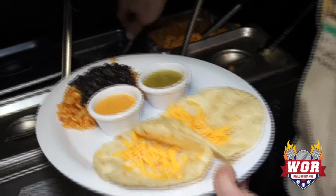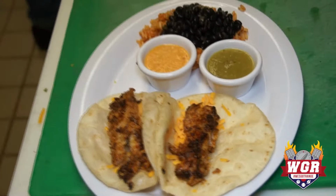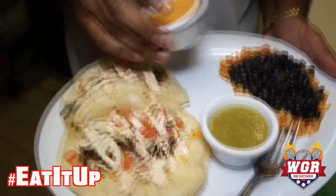That looks amazing. Everybody's working, okay? Oh, there ain't no standing around back here. That's right. I need a little spice in my life. So let's try this.